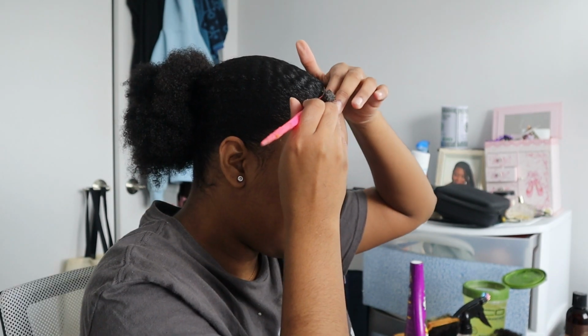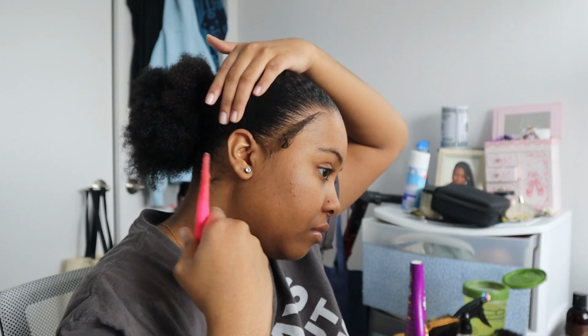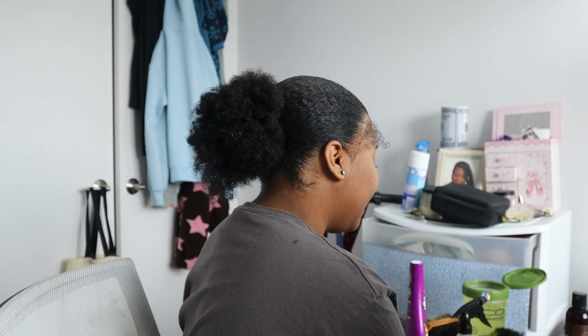Why is it a bit frizzy? I look bald when I do that. Whatever, y'all. Time to do edges. Like I said, I don't do crazy dramatic edges on a regular, so I'm a bit unsure right now of how I'm gonna do this. Now, y'all. Do y'all see this? Is this a success? We gonna find out.